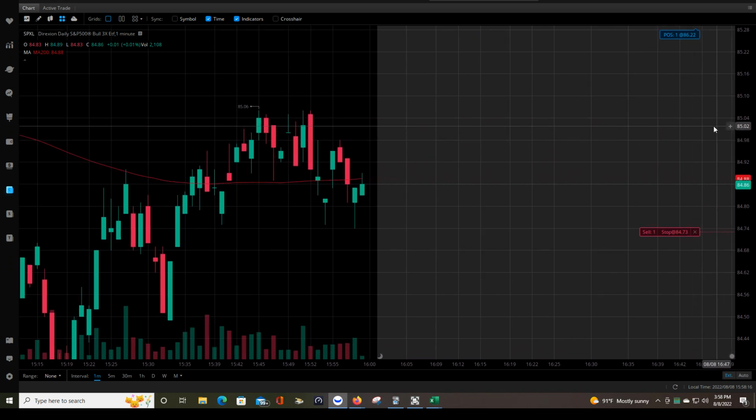I know there's a lot of confusion there. That's the way individual stocks work, but the S&P 500 ETFs do not work that way, or any ETF for that matter.